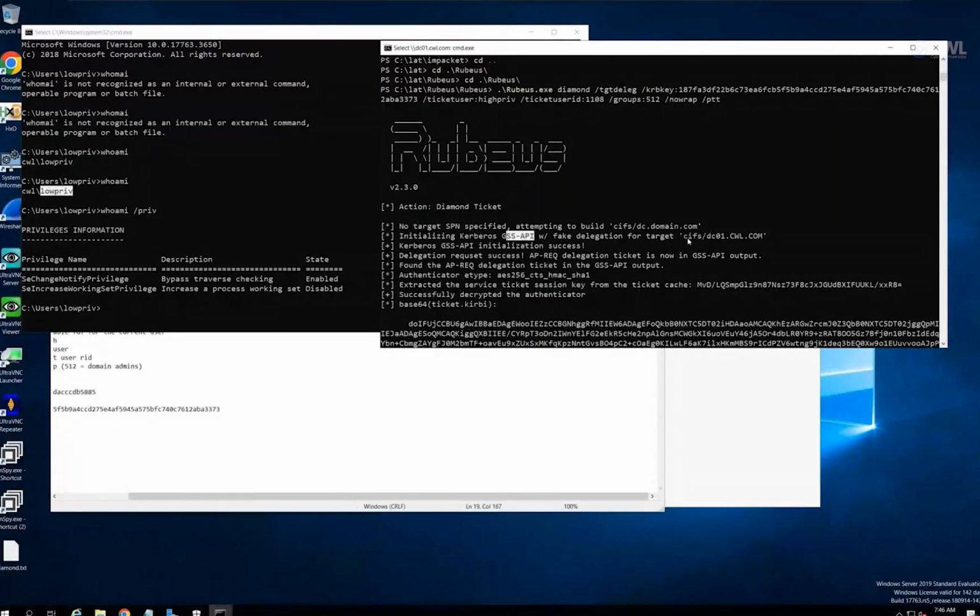By using the GSS API, here it first initializes the GSS API, which will invoke the TGS request to the domain controller. The domain controller is DC01, and it supports unconstrained delegation. A domain controller is by default enabled with unconstrained delegation.